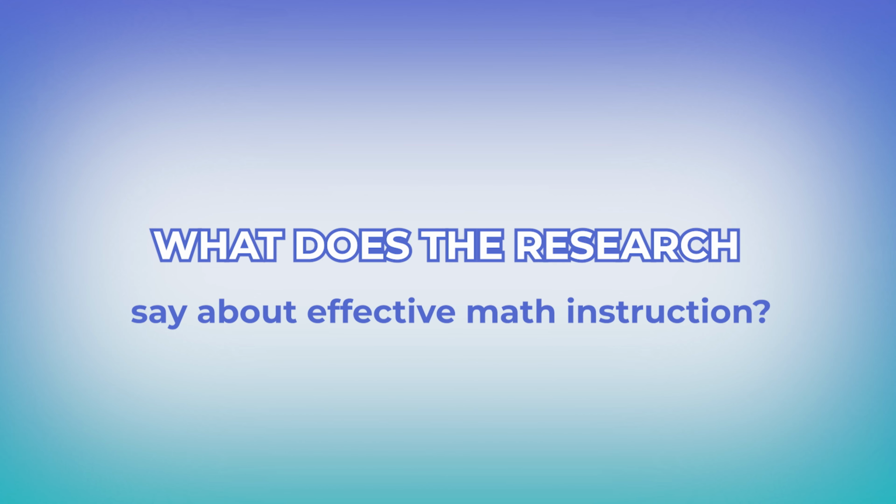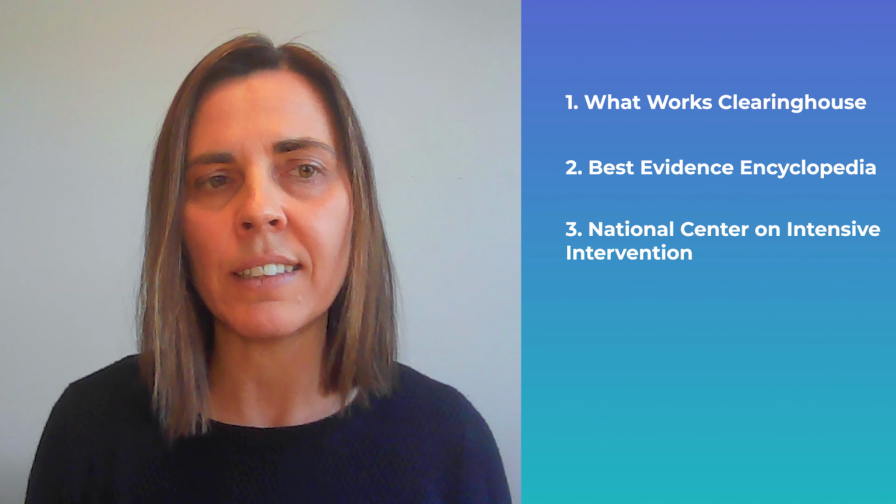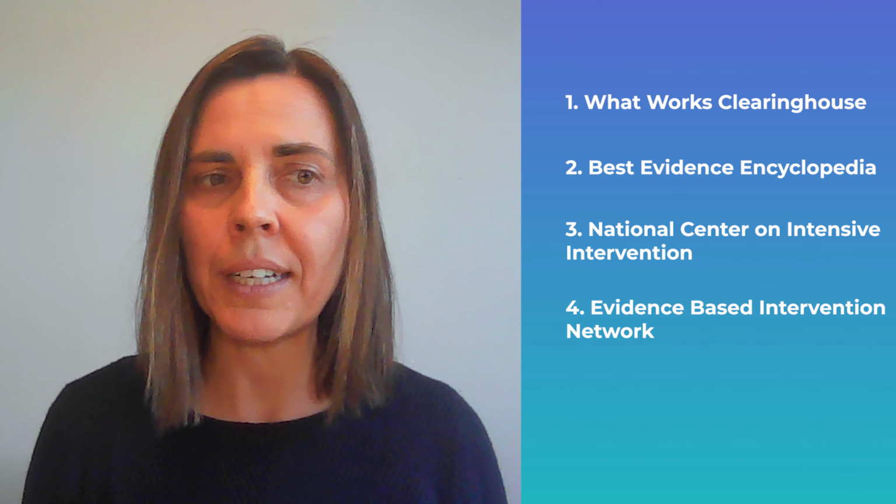So what does the research say about effective math instruction? To begin, it's helpful to recognize that there are several websites that summarize existing math interventions and research-based approaches. In taking the guesswork out of locating evidence-based practices for diverse learners, Hughes provided several options for locating evidence-based practices: What Works Clearinghouse, Best Evidence Encyclopedia, the National Center on Intensive Intervention, Evidence-Based Intervention Network, and the IRIS Center. All the resources I'm mentioning today are linked in this blog.